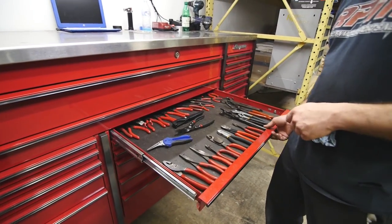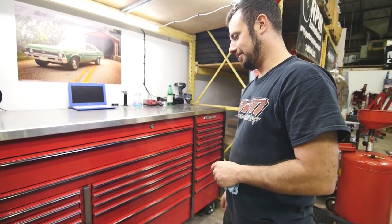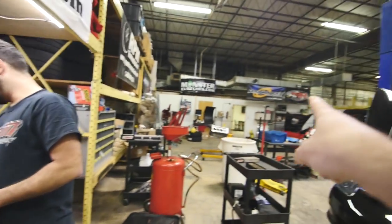Do you and Matt have the same toolbox? We do. Do you? Okay, that's what I thought. Sean's the only one with the mini one. Yeah. You know. Fran's got the same box. He just has the top thing on it.